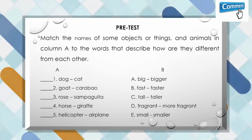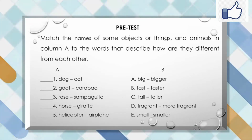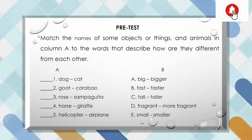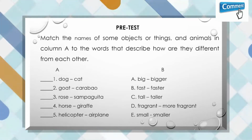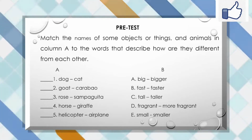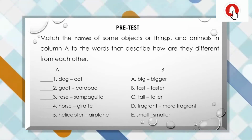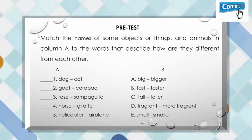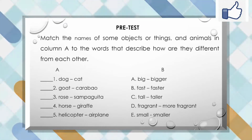Match the names of some objects or things and animals in column A to the words that describe how they are different from each other. In column A, number 1, dog, cat. Number 2, goat, caribou. Number 3, rose, sampaguita. Number 4, horse, giraffe. Number 5, helicopter, airplane. Column B, A, big, bigger. B, fast, faster. C, tall, taller. D, fragrant, more fragrant. E, small, smaller.